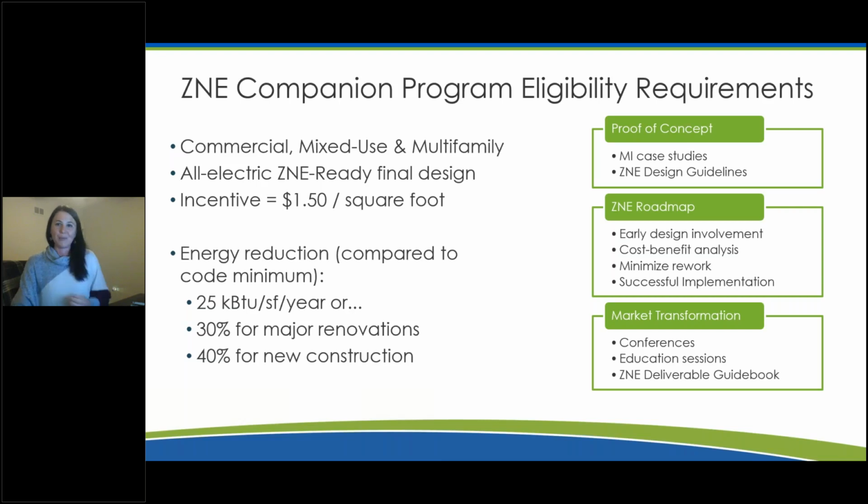And we're doing it through things like today, talking at conferences, trying to spread the word about ZNE and how we are here to help the process, and education sessions. And one of the things we found early on in our program is that there are a lot of things that require additional education and maybe a little bit of hand-holding to learn how to go through this process.